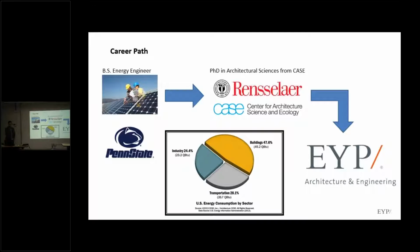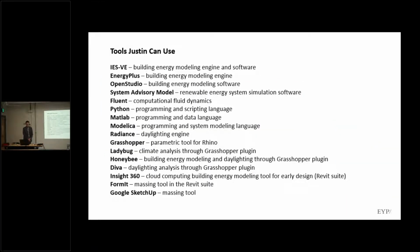Damon already went through my background, but what really motivated me was during my senior year as an energy engineer at Penn State, I discovered how big of a consumer buildings are within our energy sector. That, coupled with a senior research project in building energy modeling, sent me on a trajectory of understanding what these tools can do and how we can use them to assess our buildings and design more energy efficient buildings in the long run. I then ended up at EYP working with architects and engineers who are retrofitting and designing new buildings to be more energy efficient and better for occupants. So amongst the group, I'm really a tools expert.